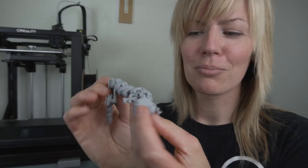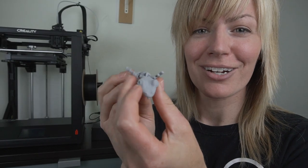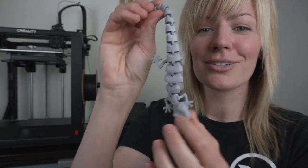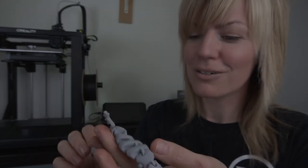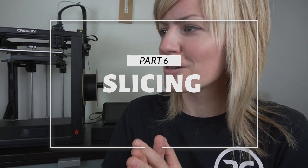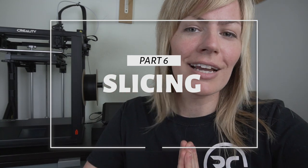Of course, we had to do a couple fun prints, so I downloaded this articulating gecko. It turned out so good, they actually print out interlocking like this. So cool. So we printed the benchy, we printed the bunny in no time, super easy, but that was pre-sliced for you. Now I want to print and slice my own files that I've downloaded from Thingiverse.